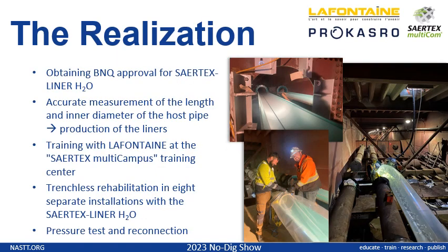The realization of this project required obtaining approval for the installation of the liner by the Quebec Bureau of Standardization, BNQ, in conjunction with NSF-61. SAERTEX multiCom and LaFontaine Inc. worked very closely to achieve this BNQ approval. The host pipe was then carefully measured in length and inner diameter to provide precise dimensions for custom manufacturing by SAERTEX multiCom Germany.